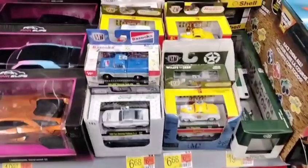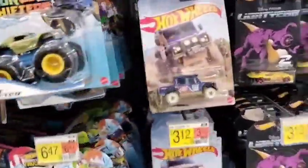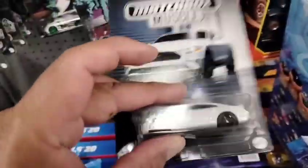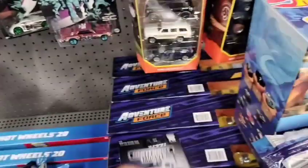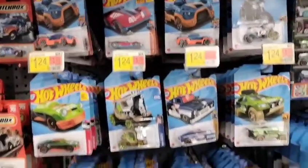This is right there. A lot of 64 scales, which we've already seen that stuff. Tons of transporters. 61 Impala. There's the sets there. What else have we got here, guys? Gotta do a little grocery shopping. These mud trucks here. Tons of the mud trucks here. Okay. That's a cool one. Ford Mustang Coupe. Yeah, these Hot Wheels have been here forever, as you can tell.